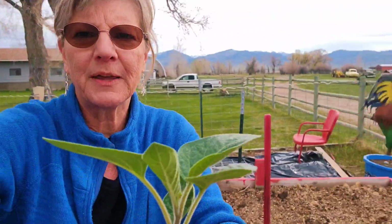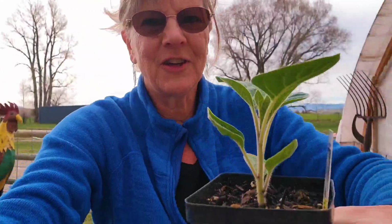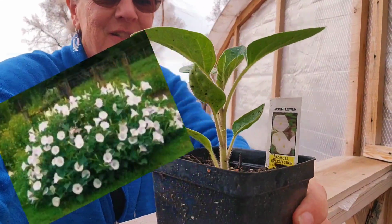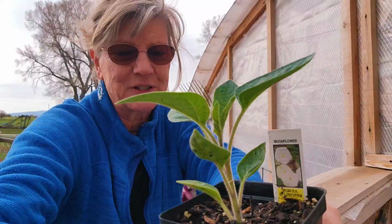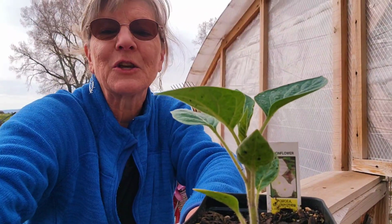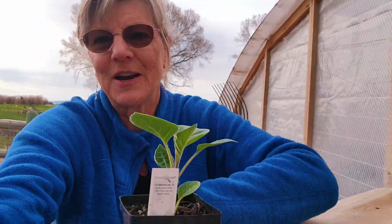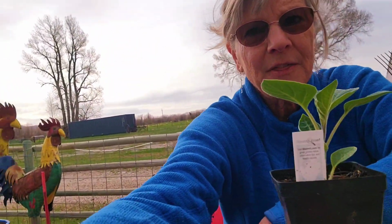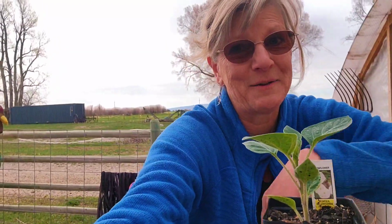So this morning, what I thought I would do is talk a little bit about this plant here that I got from Sarah's over there at Marsh's Mountain Greenhouse, which I hope you all get to go visit and maybe get some nice plants. So anyway, she gave me this moonflower, and I did some research on it because I hadn't known about them. Come to find out, they are a member of the morning glory family.